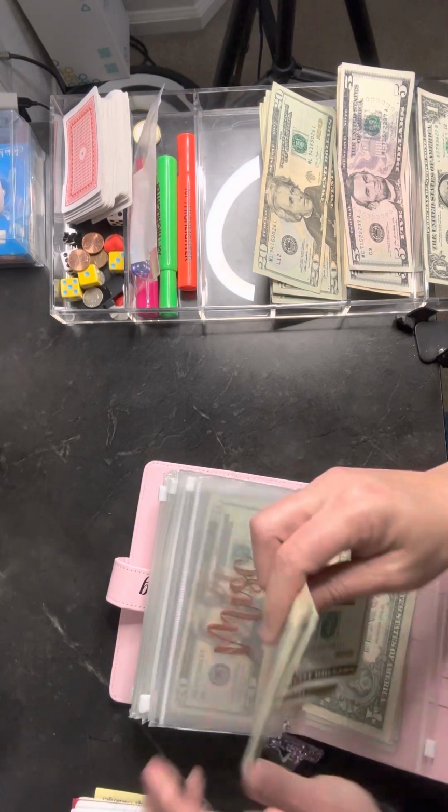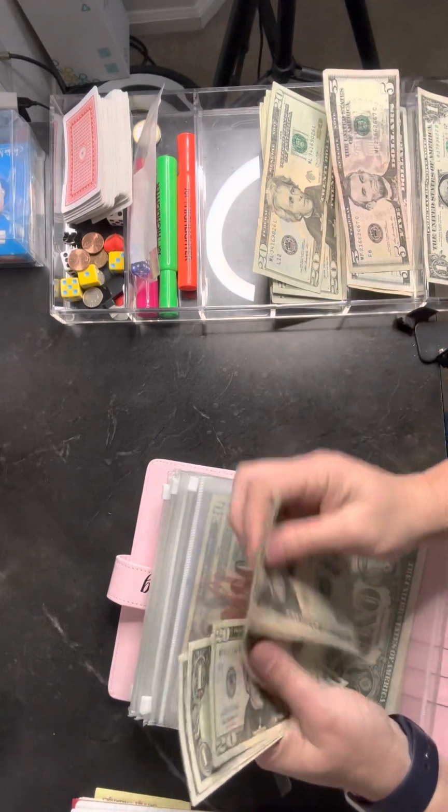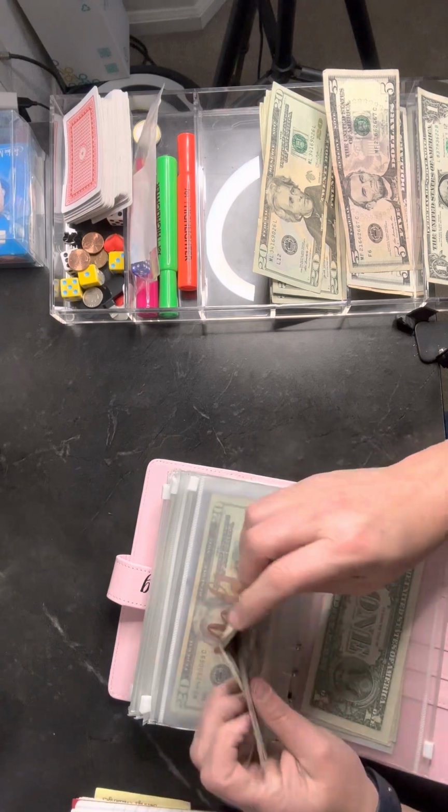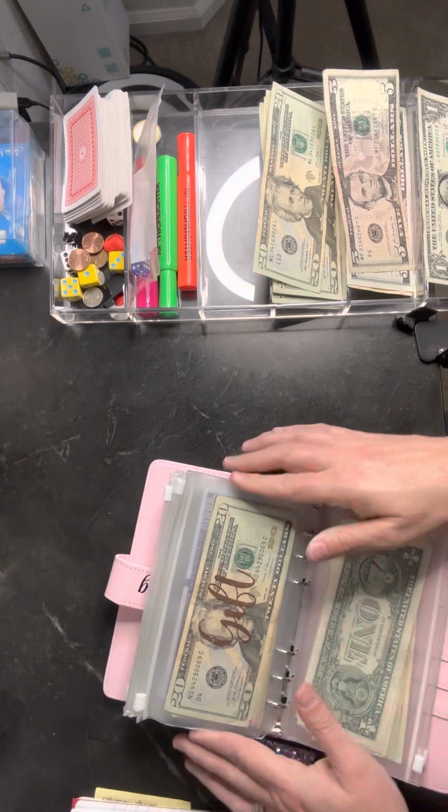Miscellaneous is getting 5. So there's 20, 40, 60, 85, 6, and 7, which I'm pretty sure is the highest amount I've ever had in miscellaneous, so that's good.